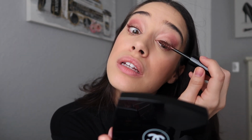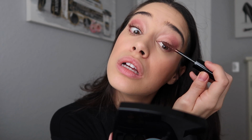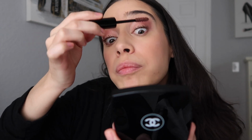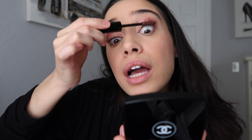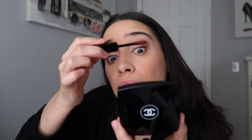I mean, it's definitely color packed. I was a little bit concerned that this mascara was not gonna show up as much, like you weren't gonna be able to tell I had mascara on. I felt like it was kind of going to look like, if you guys have ever used a clear gel mascara, that's what I thought this would look like on my eyelashes since my hair is brown.